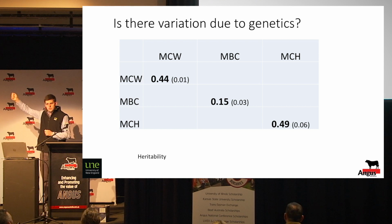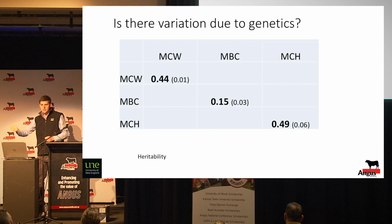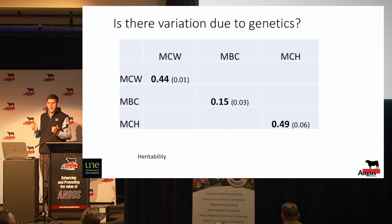If the tape is at the top of the crush, sometimes it goes a bit on an angle, sometimes it goes down, sometimes it might go back at an angle. And that contributes to some random error and reduces the heritability, or the amount of variation that we observe.